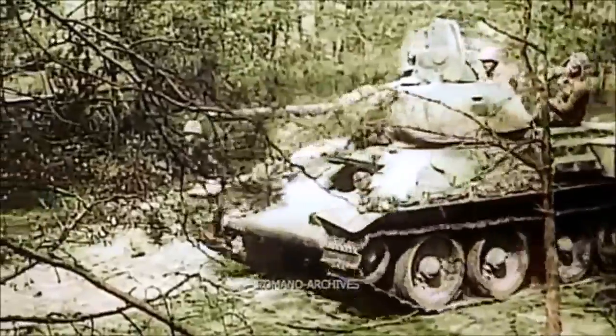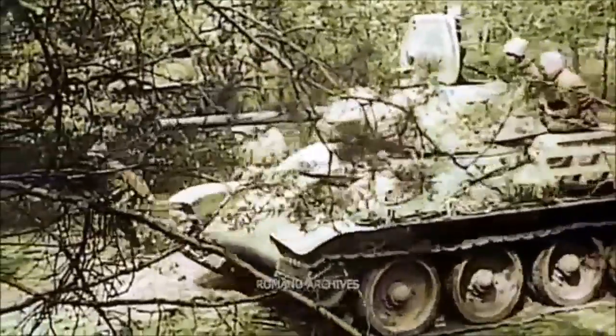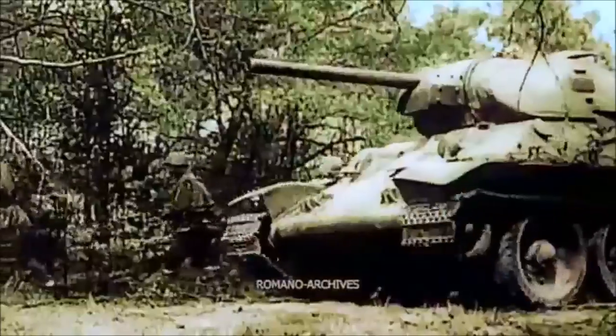The T-34 saved Russia, and therefore the world. We should be thankful.